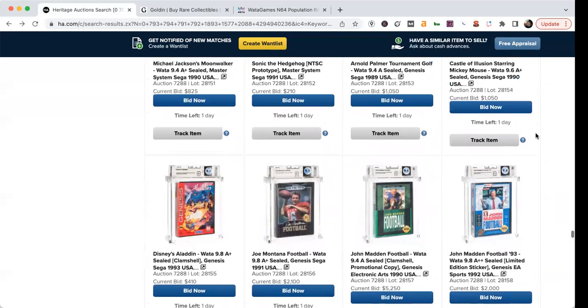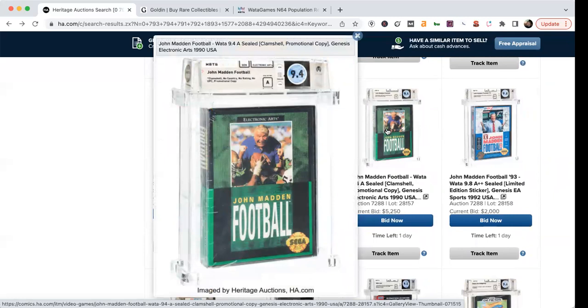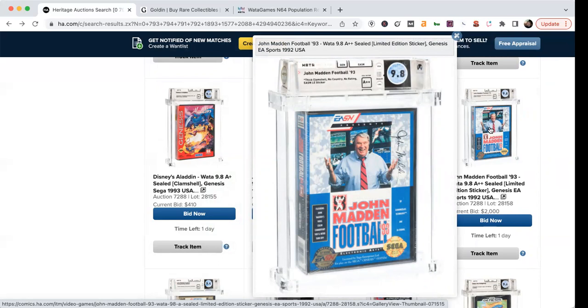Okay, so look at this. We got a clamshell. It's nuts. I know compared to other things it's not, but it is to me. It's badass. These Maddens are bullshit. Ooh, 9.8 A++. Wasn't that the one on eBay? This one? Yeah, this was chilling on eBay for a little bit. Graded? I don't remember it. That grade's nuts, with the limited edition too. Wow.